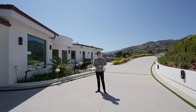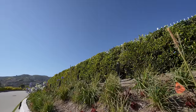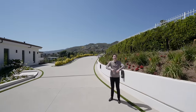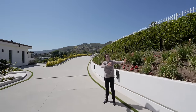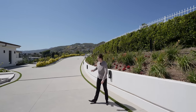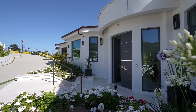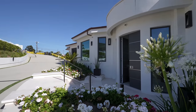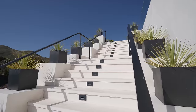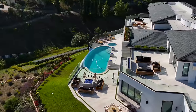We also can see it's beautifully landscaped here to my left-hand side, and from the street level, you really can't see much of this property. It is very discreet, and it is set below the street for maximum privacy reasons. You can see, of course, beautiful landscaping continues here surrounding the front entrance of the home. Down to my right, we have more parking areas, and we have a private staircase, which takes us down directly to the backyard of the home.